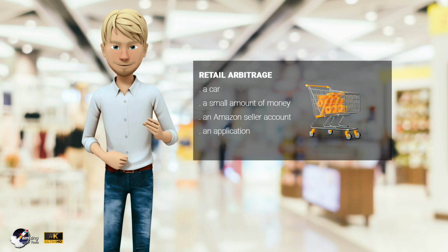There are other ways to sell your products on Amazon. Each sales method has its advantages and disadvantages. Depending on your cash flow, the difficulty of implementation, and your feelings, you will be attracted to one or the other of these sales techniques.